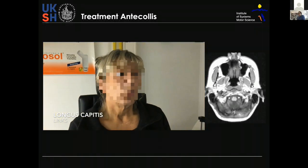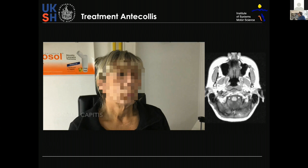We did this now in, I think, 7 patients, and we continue this actually in only 3 patients, because of the balance of side effects, which were mainly swallowing problems. The other 4 patients decided not to go on with this treatment. In 2 of them, this injection doesn't help. So this is our approach to this treatment.